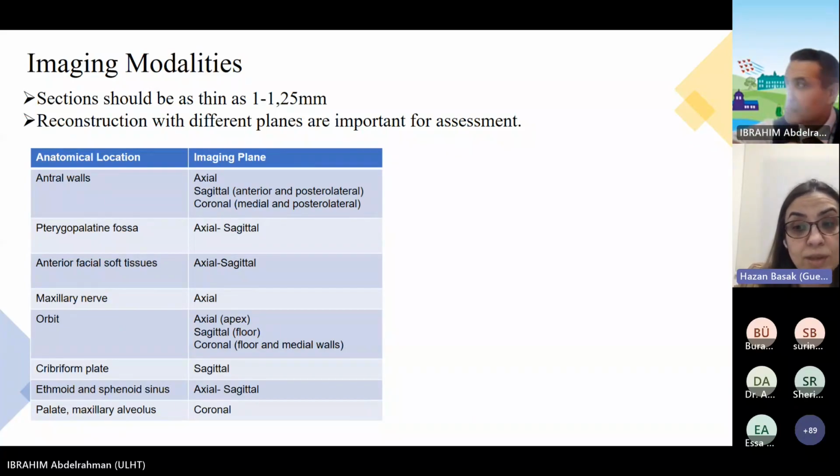If we need to see orbital involvement, we have to see the axial for the orbital apex evaluation. We need the sagittal images for the orbital floor, and the coronal images to assess the floor and the medial and lateral walls of the orbit. It's very important. The cribriform plate we can see best in sagittal planes. For the ethmoid and sphenoid sinuses, we need axial and sagittal planes, and for the palate, mostly coronal planes. This is very important to assess the extension. The next one.